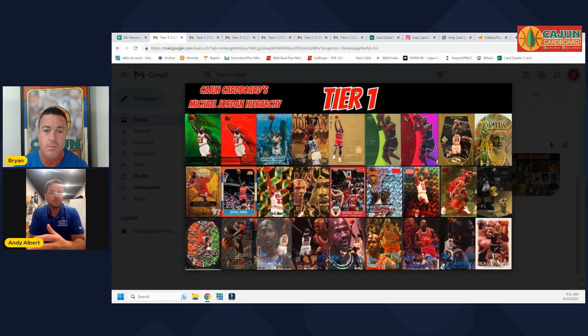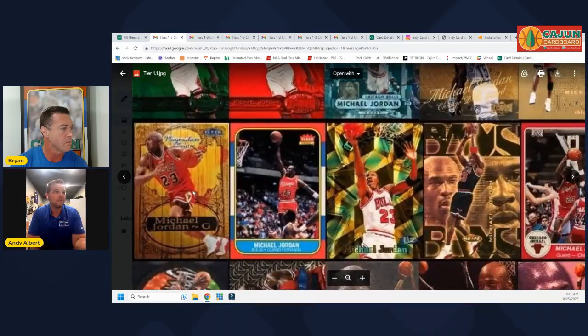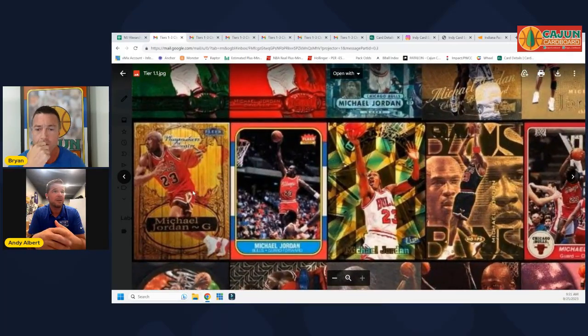I'm shifting more towards PSA for the stuff that I have, but only because it's much more fluid and liquid for my kids whenever I have to pass away and hand all this stuff down to them, because it's not going anywhere, right? But I love that Playmakers Theater. It's such a cool card. It's one of my top 5 favorites as far as aesthetics. I love the eye appeal of cards, and aesthetics to me are everything.